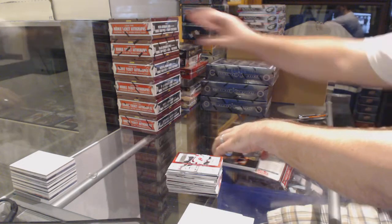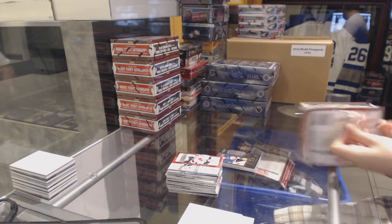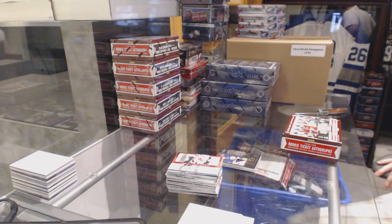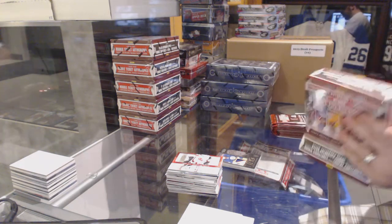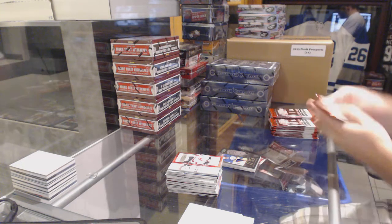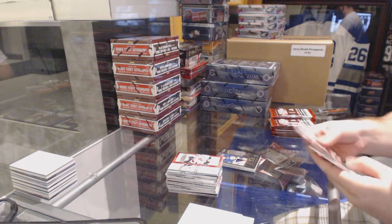I think a lot of people forgot how loaded this product was. And as I said, when you're trying to fill the last 5 spots and you can't get it going, and then they see the first box like that, yes, it is a loaded product. Oh, yeah, that would have been an epic box. A patch auto, 3-colored, 8-way, and a Ryan Murray auto. Ryan Murray was pretty highly touted, still is.